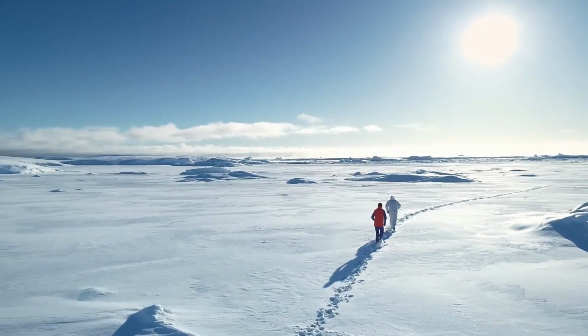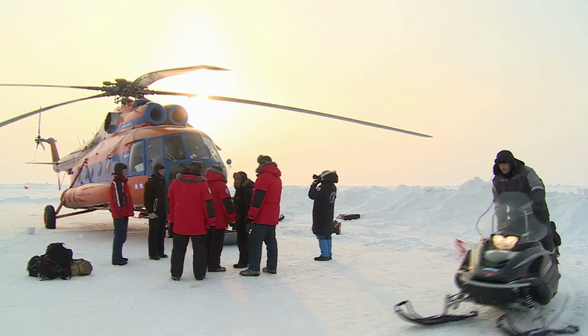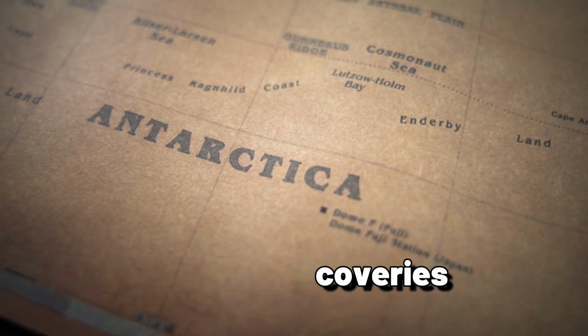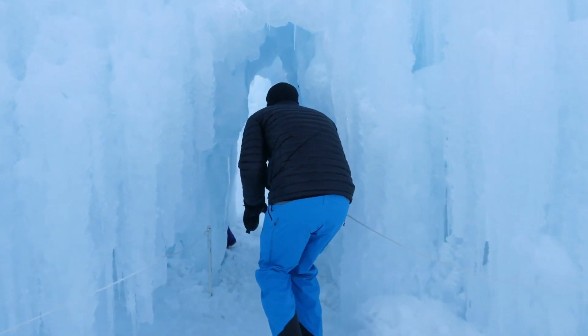Imagine a vast, endless expanse of white, so desolate that it seems almost otherworldly. Antarctica, one of the most remote and inhospitable places on Earth. But for all its isolation, this frozen continent is a hotspot for strange discoveries. Recently, an aerial survey spotted something buried in the Antarctic ice, and what they found left experts both confused and anxious.